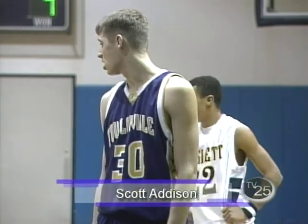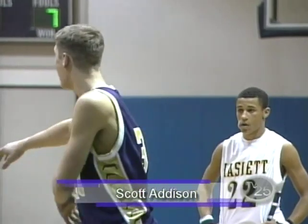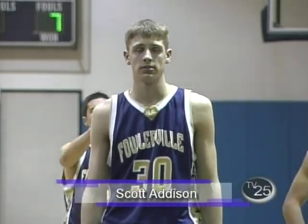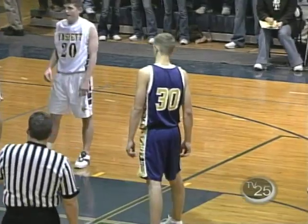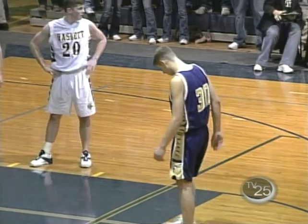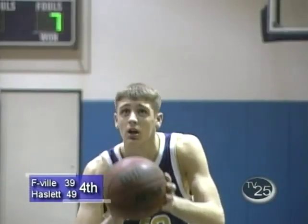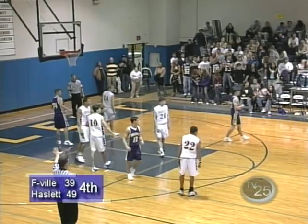He will be sent to the line here. That's right. Scott Addison is a big part of this team. In the first half, it seemed to be Andrew Missouri leading Fowlerville with the scoring. And in the second half, it looks like the Vikings clamped down on him a bit, but Scott Addison was there to pick up the slack, and he now leads Fowlerville with 12 points. So there's always someone there to step up. That's always a good thing to have on your team. But it looks like Fowlerville has needed a couple more people to step up and close this gap, which they've not been able to do.